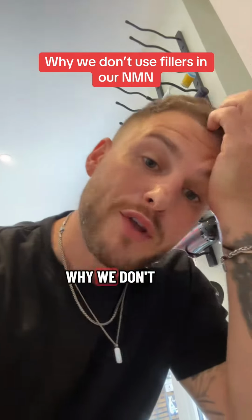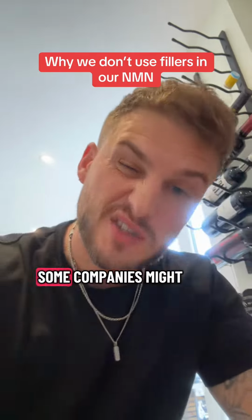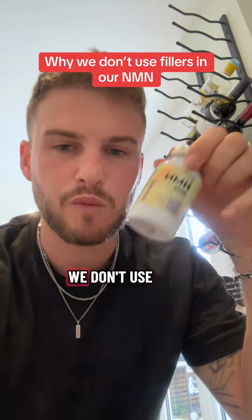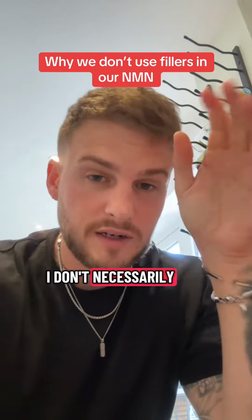Here's the reason why we don't use any fillers, binders, or excipients in our NMN, and why maybe some companies might do when it's really not required, because proof is in the pudding. We don't use it and they're absolutely fine. So fillers, binders, excipients, I don't necessarily think they're a bad thing.